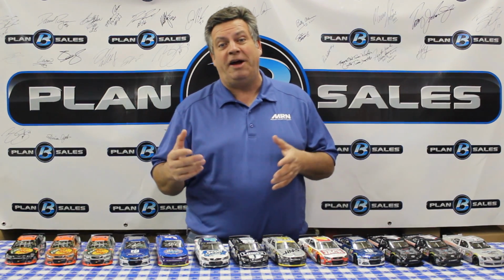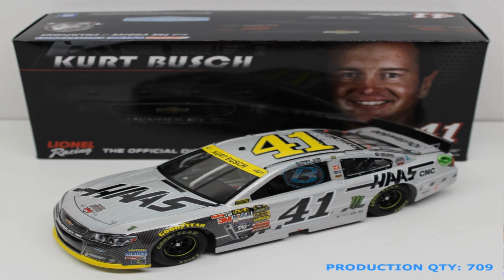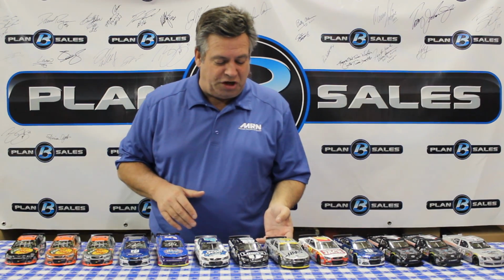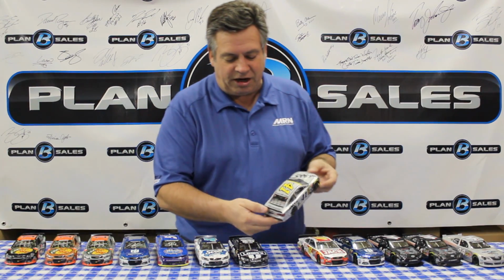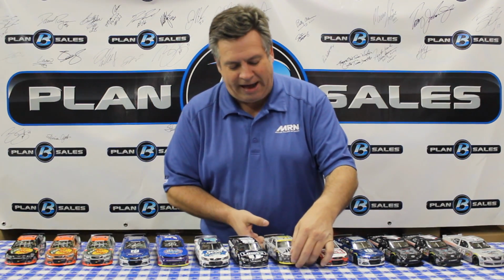A landmark race for Kurt Busch was Dover in the fall. It was his 500th start. Yeah, 500 starts. Amazing for Kurt Busch, and this is the car to commemorate that. It was silver in paint scheme. You could see the yellow label across the windshield with Kurt Busch's name on it. So this was the Kurt Busch 500th start race, and I like this hashtag on the back. Hashtag Outlaw 500. Remember, they used that back at Dover.